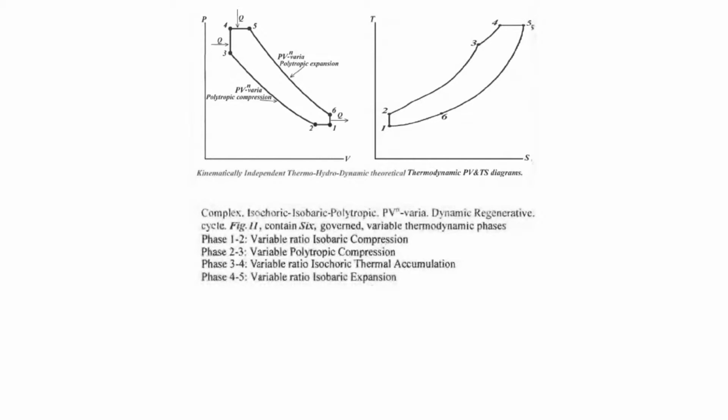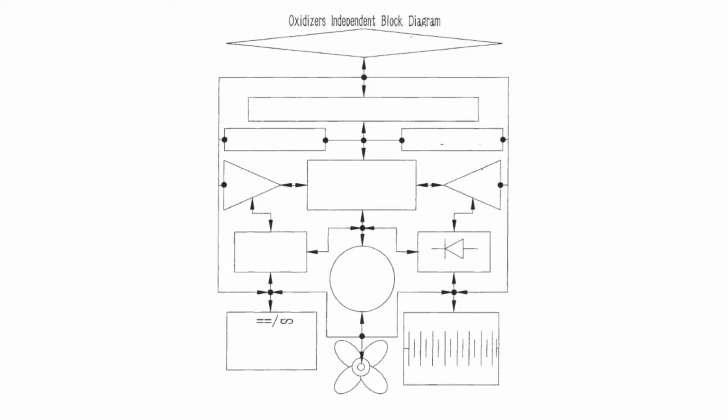Kinematically independent thermohydrodynamic theoretical thermodynamic PV and TS diagrams. Complex isochoric, isobaric, polytropic PV and varia dynamic regenerative cycle contains 6 governed variable thermodynamic phases: phase 1 to 2, variable ratio isobaric compression; phase 2 to 3, variable polytropic compression; phase 3 to 4, variable ratio isochoric thermal accumulation; phase 4 to 5, variable ratio isobaric expansion; phase 5 to 6, variable polytropic expansion; phase 6 to 1, variable ratio isochoric thermal rejection.